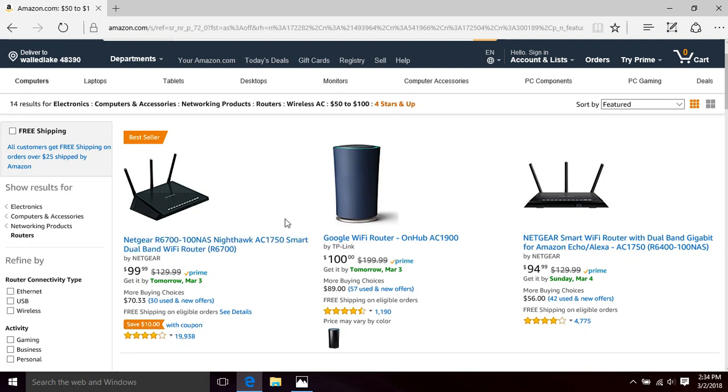You don't need any other fancy stuff that the $200 or $300 routers provide. Even if you do spend more money than this, it's overkill. It's like buying a Lamborghini to go get groceries. It may feel like you're buying something really awesome, a killer hardcore gaming router or something like that, but you don't need it. You'll never use the features on it.